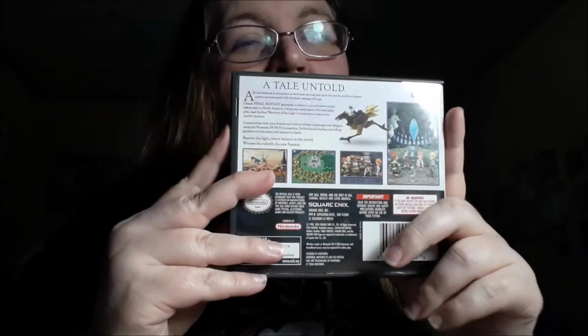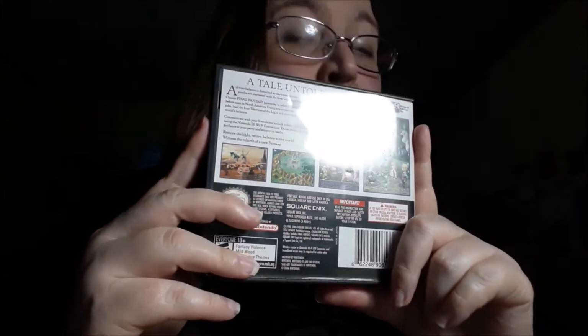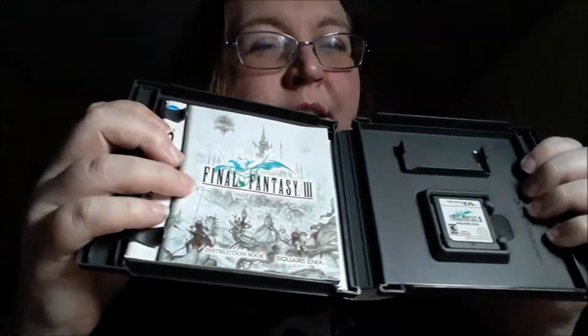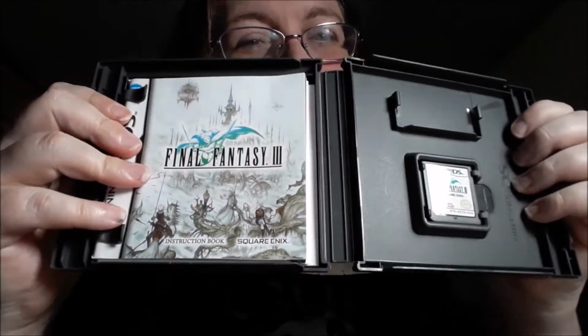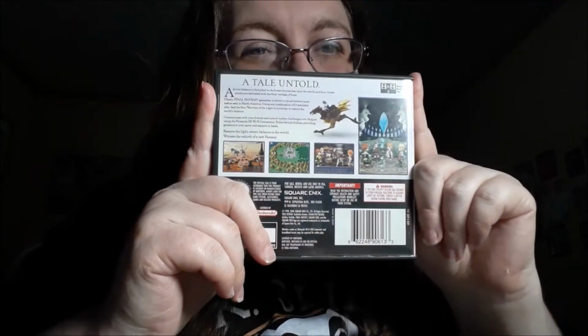So this one, I love both of them. I played them, and this is what it looks like inside, and it's red. I love it.